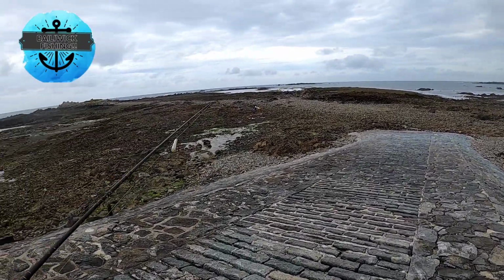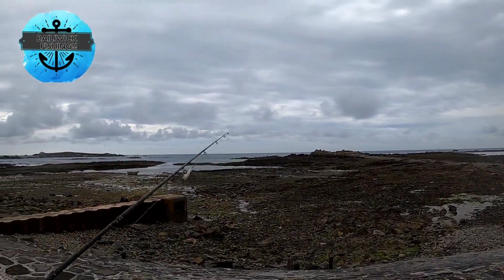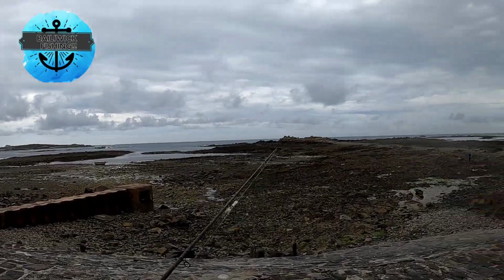So here's the slip. You can see a surfer going down there, as massive surf comes up with the tide coming up over the back. No sandy beaches here.